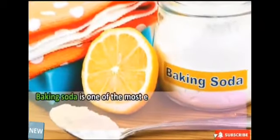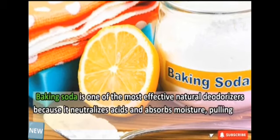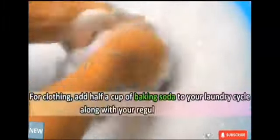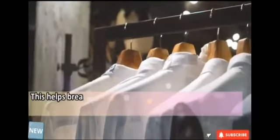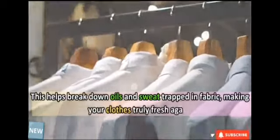Baking soda is one of the most effective natural deodorizers because it neutralizes acids and absorbs moisture, pulling out trapped odors rather than just covering them up. For clothing, add half a cup of baking soda to your laundry cycle along with your regular detergent. This helps break down oils and sweat trapped in fabric, making your clothes truly fresh again.